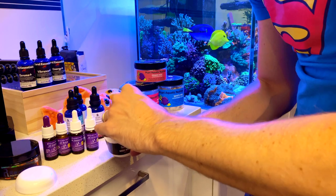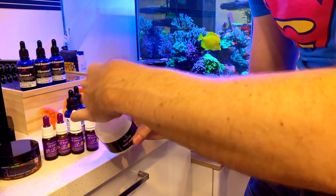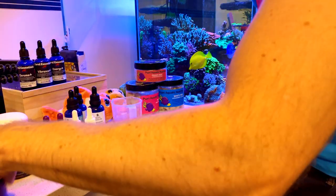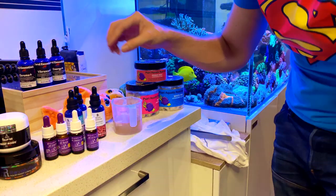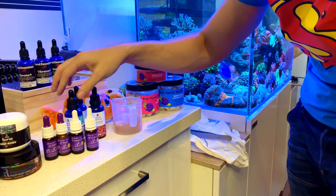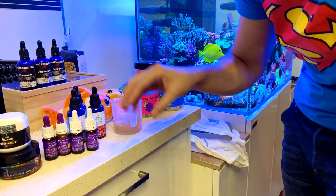There we go. So that's the powdered food mixed in with the defrosting frozen cubes. Next up is to choose which of the brands of coral supplement I'm going to use today.